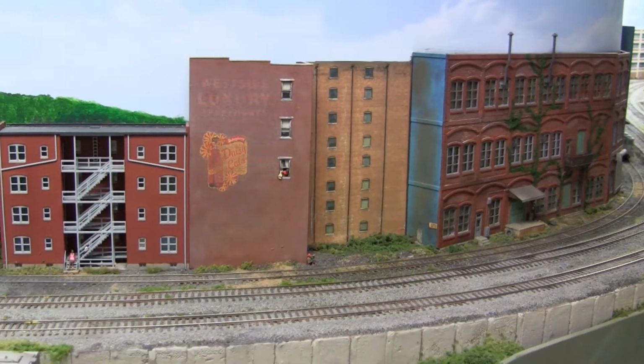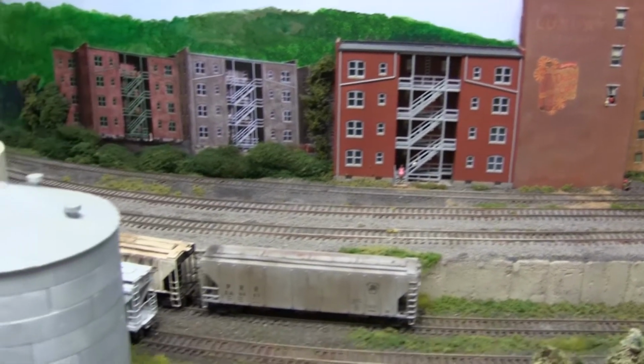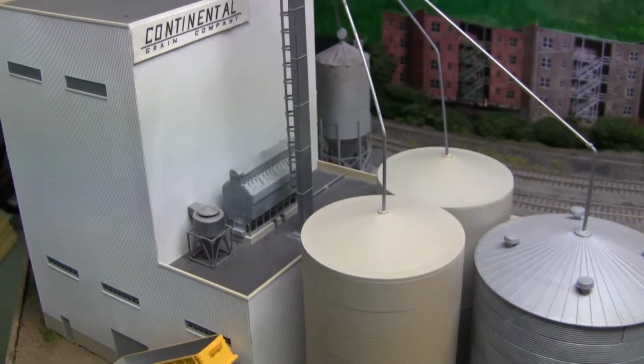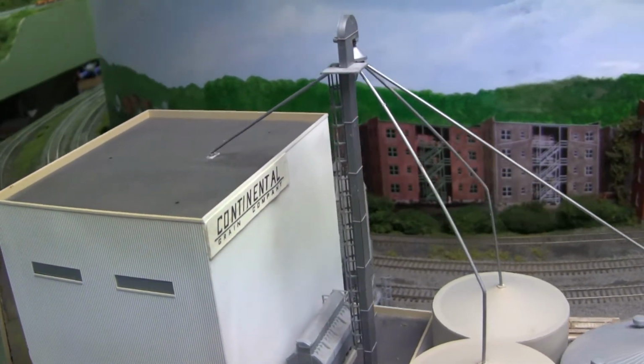Here we're looking at the ending of the west side industrial area, now the west side luxury apartments, which are now pretty much ghetto. In the foreground is the grain terminal that's served off a yard right around the bend.